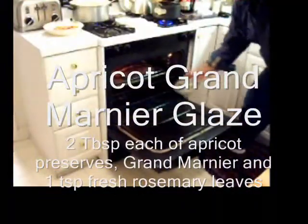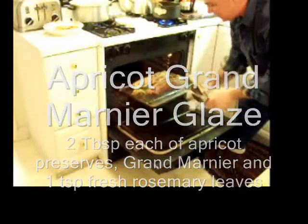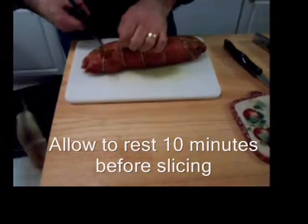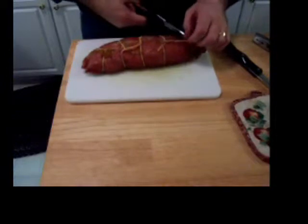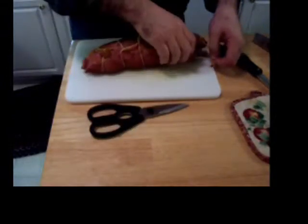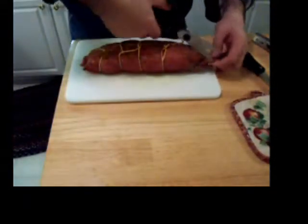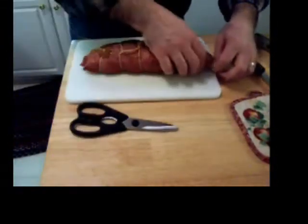Alright, now we're going to put a little apricot glaze on top of the tenderloins. So first we're going to take the string off. Why is the string on there? The string is on there to keep it in the form that you have, to keep it shaped, because as it roasts, it would have a tendency to pull apart, to open up, and it keeps the stuffing in there. Oh, it's got stuffing on the inside? Yeah. Okay.